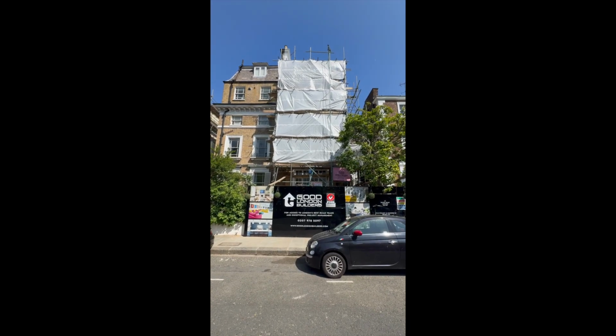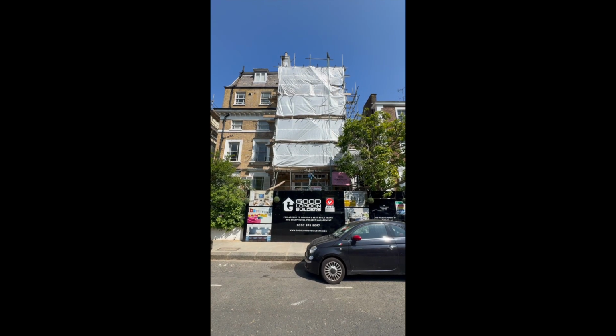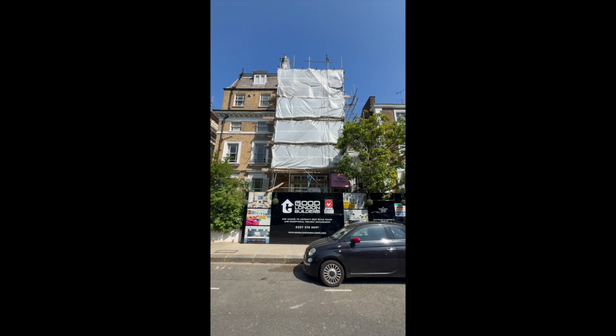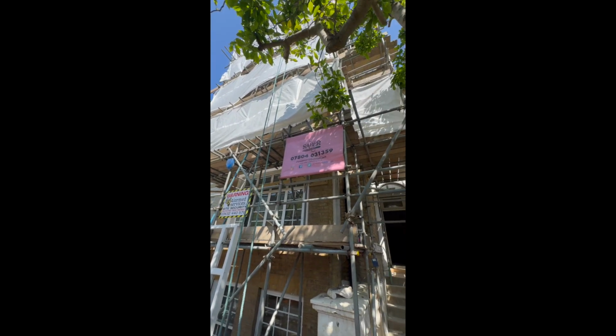This is the property we've been working on for about 8 months now. It's in Kensington. It's a lovely house. It's a beautiful day. Let me show you around the property. So it's a full refurbishment, inside and out.